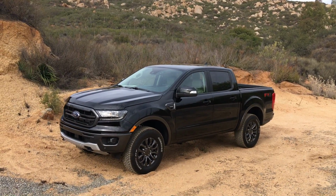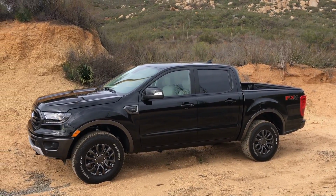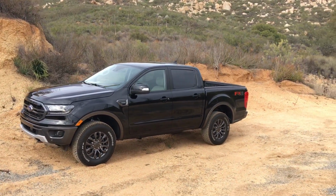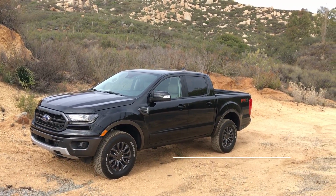All right, so starting with the color of this Ranger, this is absolute black. It's basically a gloss black. It doesn't have any metallic flake or anything like that to it. Now this is the Lariat version of the Ranger, and it has the FX4 off-road package. So first of all, it looks great. It's fully decked out, basically every option you can get on this truck.